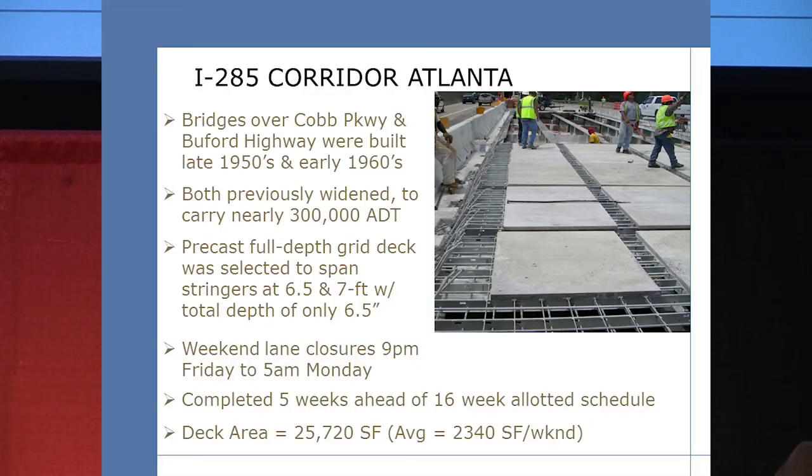The I-285 corridor in Atlanta was one of the very first GDOT ABC projects, over the Cobb Parkway and the Buford Highway, which were bridges built back in the 1950s and the 60s. Very high ADT, approaching 300,000 vehicles per day. These bridges were widened on each side, so it was the original interior lanes that needed to be replaced. And the total depth of those slabs was only about 6.5 to 7 inches.